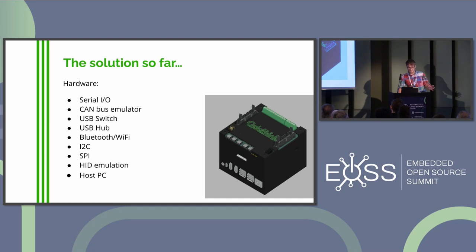So the solution is to literally put all of that into one box. And it does exist. Here's the very first one, I believe. What this does is allow you to connect to a piece of hardware that you want to test. And it has a number of interfaces. It has a serial I/O interface. It has CAN bus emulation. The USB switch that was previously mentioned is built into that. It has a USB hub. It has a Bluetooth and Wi-Fi chip.